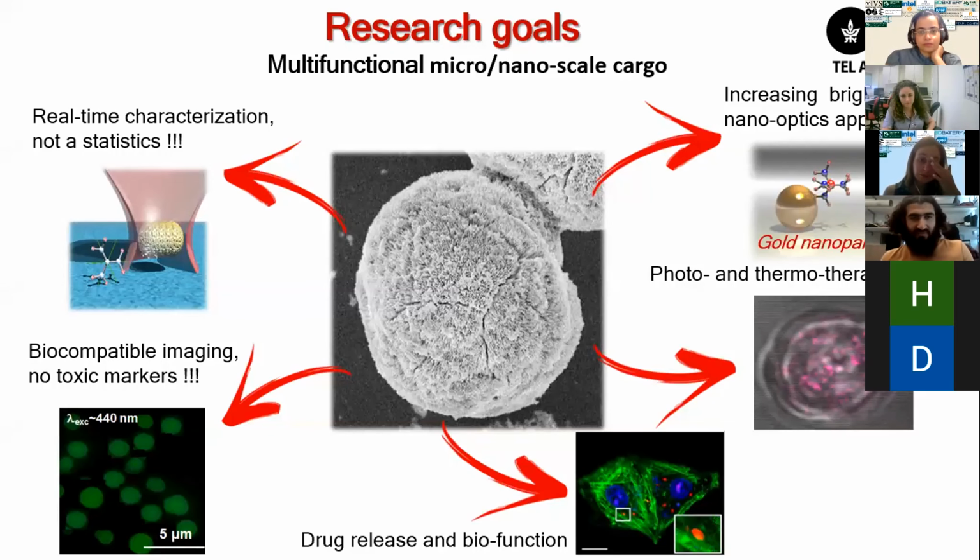So what is vaterite? It's a mesoporous, very porous material. It has a very big surface area, and it can be loaded with various molecules, particles, everything that you want. Here are images of different types of stuff that I put into this porous matrix, like gold nanoparticles. This is a confocal image, and here we can see drug delivery into cancer cells.